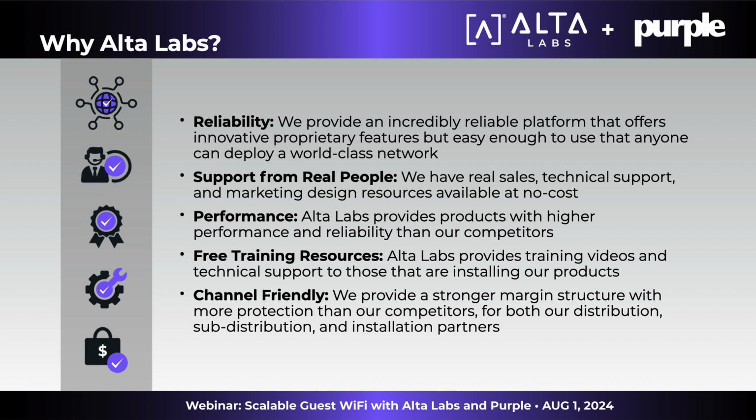We like to say support from real people. We're really, really accessible as a brand, down to a phone number being listed on our website. Anyone can call in and get free phone support from our tech team. So whether you need help with system design, or in the middle of a project and are running into a technical issue, we're there at any point for you guys.